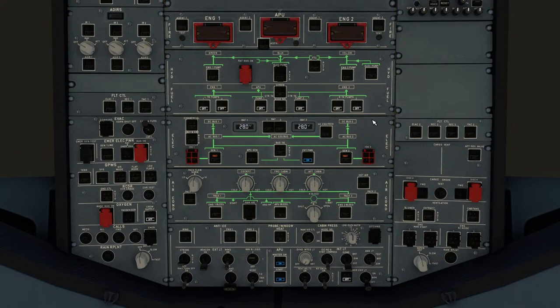Appreciate your business. So that's the APU starting up. I'm just trying to catch up with where I am on my own checklist. Crew supply. Emergency exit lights to armed. No smoking sign to auto. ADIRS goes to nav.